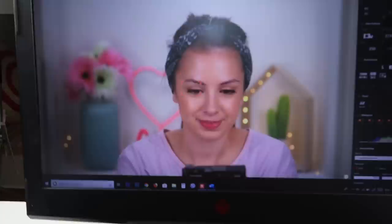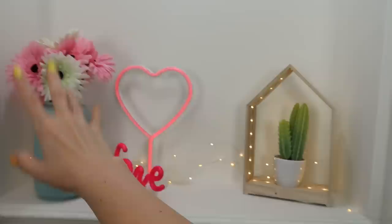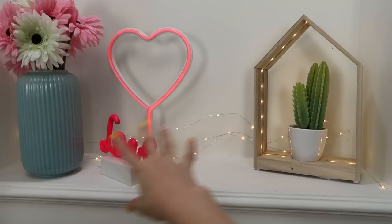This is what we have. This is going to be my backdrop for my next few videos. What do you guys think? I added some flowers, the heart light, the love sign, the cactus house, I don't know, and also the little lights. So this is how it looks.